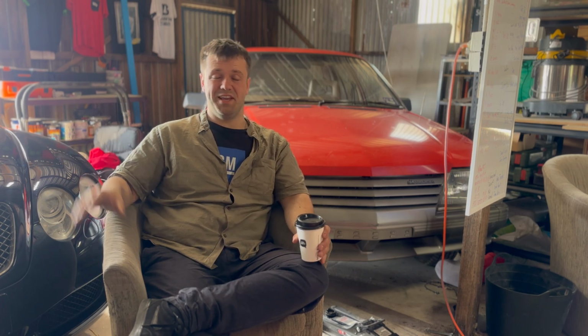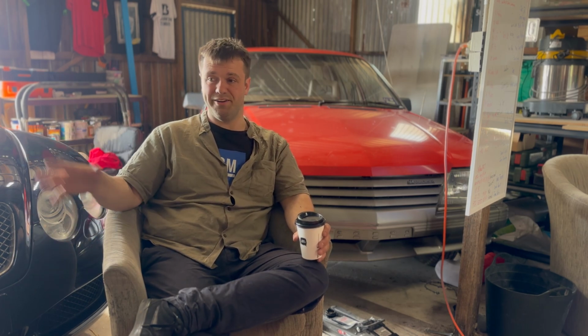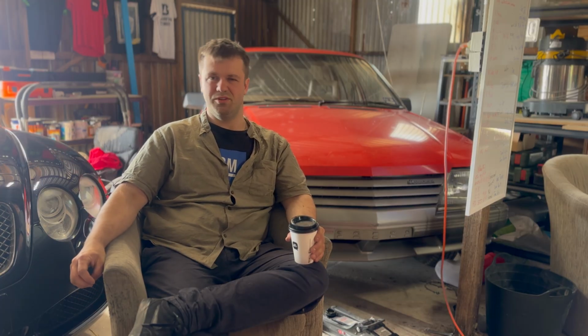And as well with the VN Executive, last week we had it up on the hoist. We had a look underneath it. It's pretty good. I really won't need to do much suspension stuff, which is great. Really the only thing is probably a bit of an oil leak. That's really the only thing that I think is going to need some attention. But again, it's roadworthy pretty soon. But yeah, video coming on that.